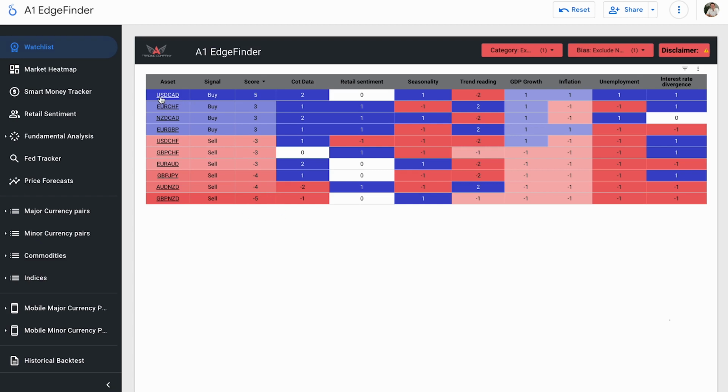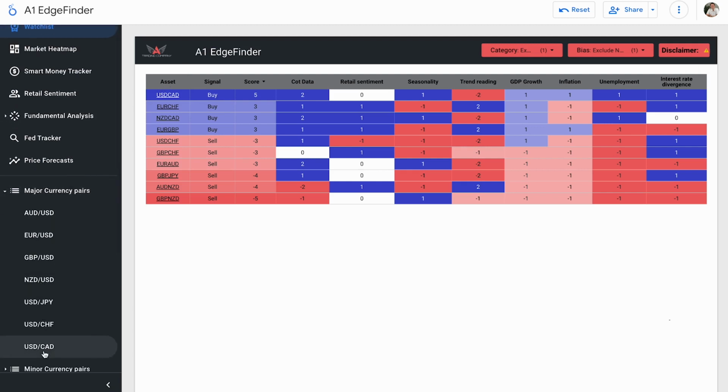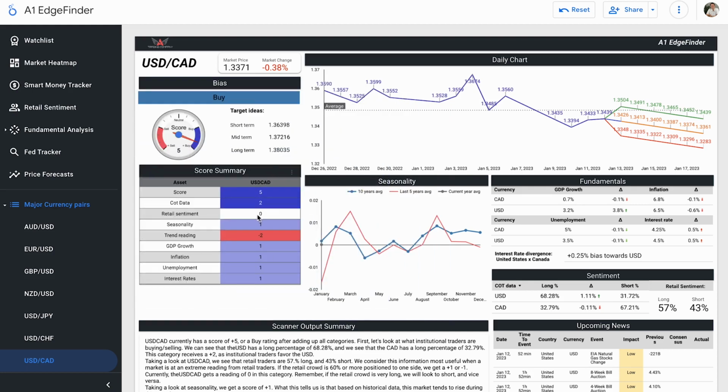So we might take a look at USD CAD just to take a look at that brand new inflation numbers that came out with the CPI news event. So yeah, why don't we go ahead and do that? We can hop into USD CAD. Here we go, and like I mentioned, we have a score of +5. Our COT data is a score of +2, and our retail sentiment is a 0 score. We can take a look at those numbers right over here.